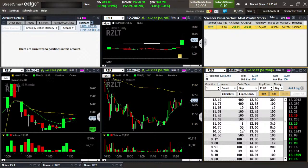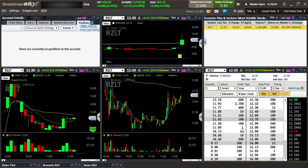Get past that VWAP. $12.25. Looking for the crossover play here, above the VWAP. Want to see that 9 EMA cross the VWAP. Buyers kind of getting interested. Very low volume stock. They want to go ahead and add before it's too late. It's got to hold up to 15 here.